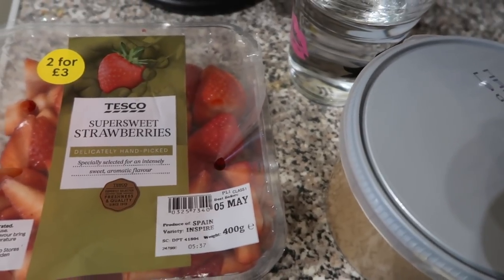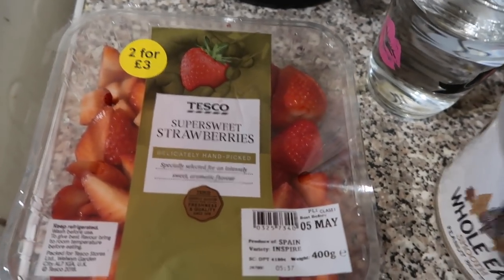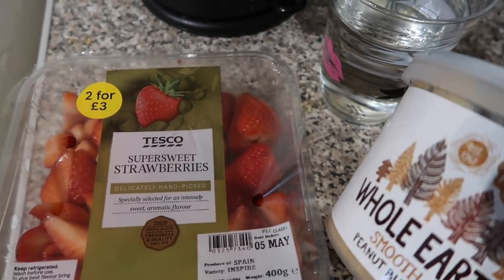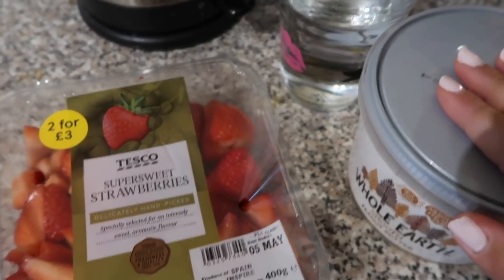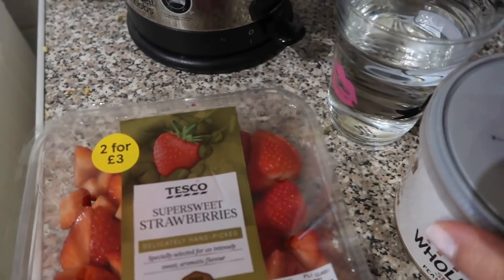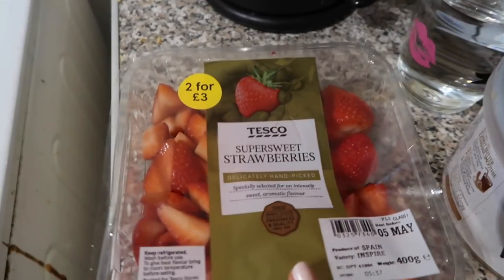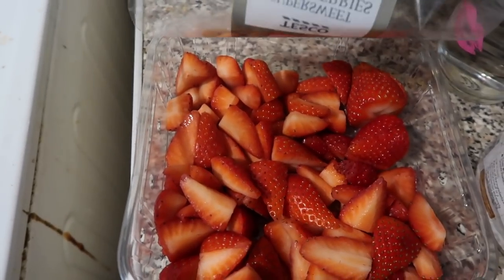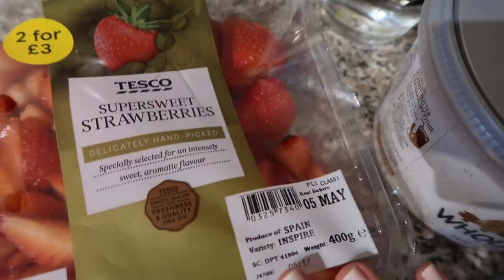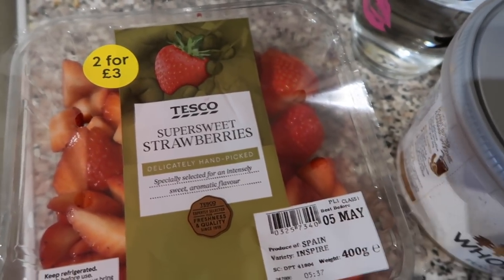So whilst it's in the microwave cooking, I get all the ingredients I need. What I do is I add a flat teaspoon of Whole Earth peanut butter, so any peanut butter that's actually made out of peanuts and not a bunch of salt, sugar, all the bad stuff. And then I get some strawberries and just sprinkle them on the top. These honestly take it to another level. And my advice for, okay, shut up, I know you're done.